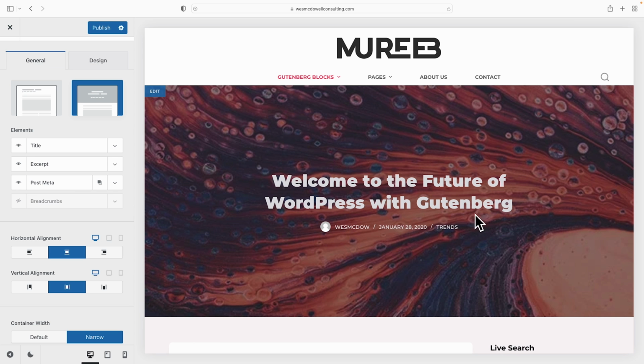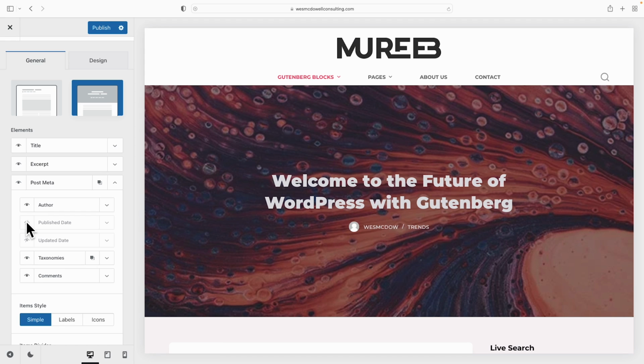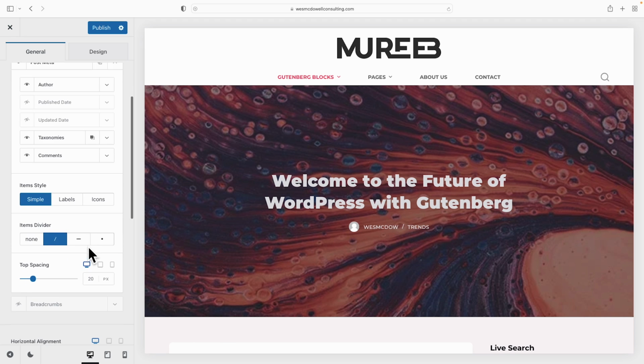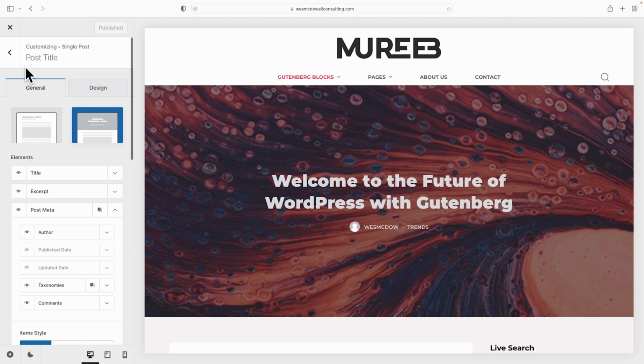Now back under general, if you want to get rid of any of these elements here, you're just going to go under elements to post meta and then the little drop down. I'm going to hide publish date for the reason I said before, and I'll just keep the author name and the category. And if you wanted to change this little backslash here, just go to items divider. You could choose none, you could do a dash, or you could do a bullet. That's just really dealer's choice, totally up to you. Now I'm going to click on publish. And we can move on now to our next category here.